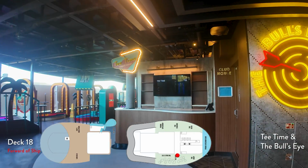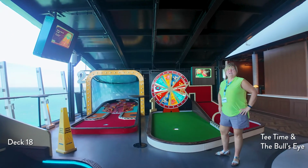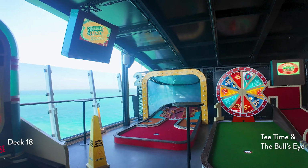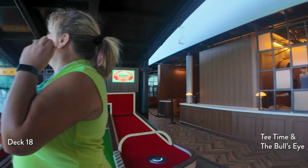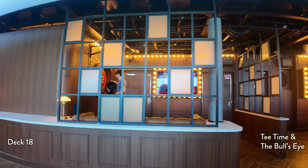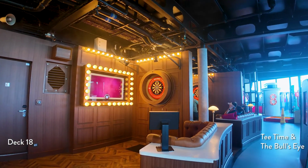As we come around from the Speedway Bar, we have passed by the Drop, which is another one of the slides you have here on the Prima, and we've come to what they call the Bullseye and Tea Time. These are actually pay for fee activities. You have kind of an interactive miniature golf, which is Tea Time, and then Bullseye is where you have darts.